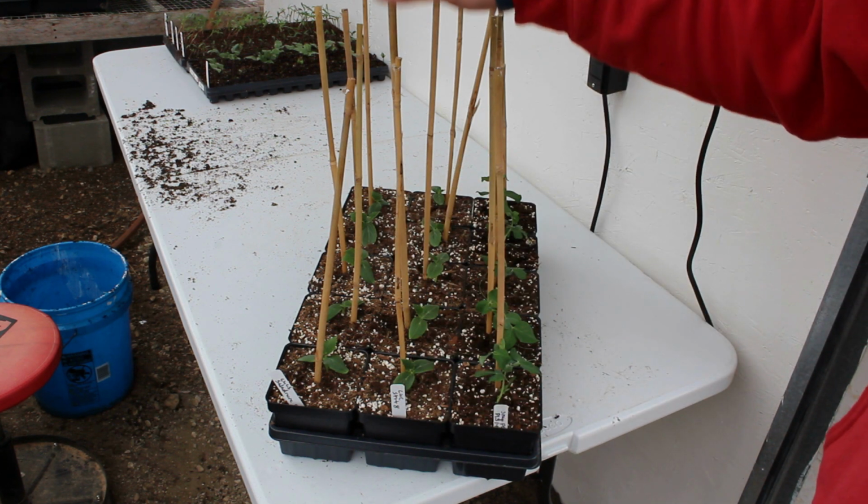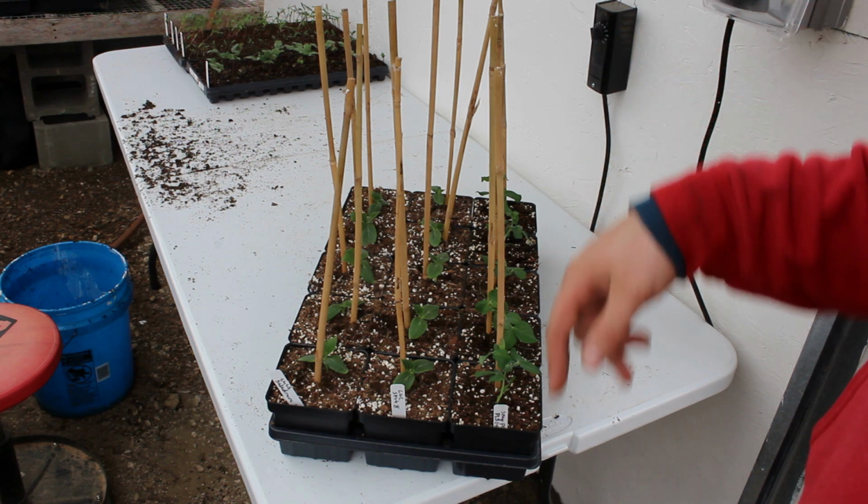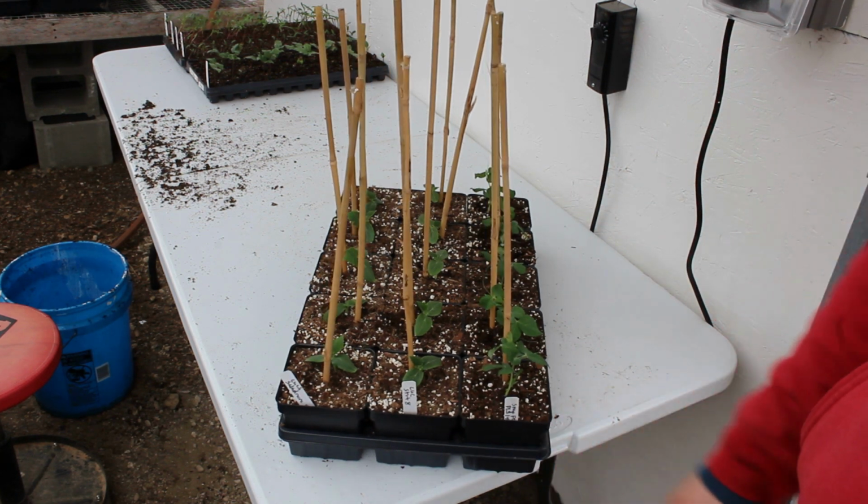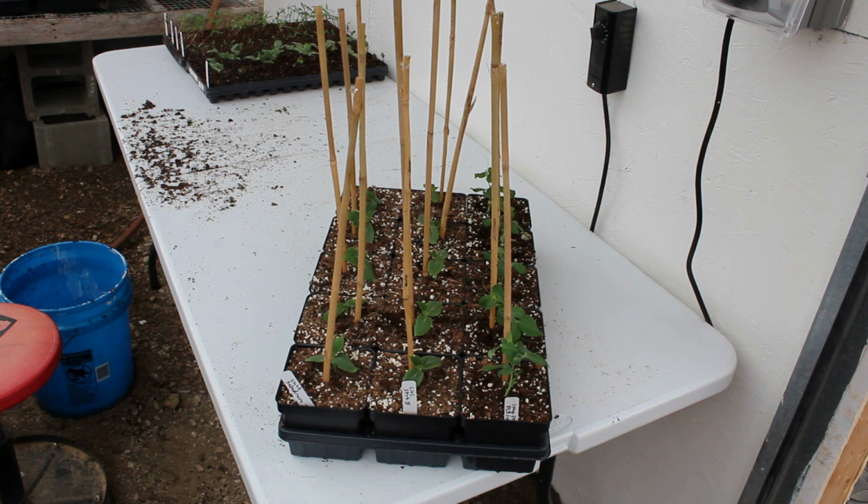You want to put these stakes in early so that the roots go around them and it adds a base, so it holds them in place a little better. We'll give these a little shot of water, and then they'll be added to the greenhouse. It's just a little bit of fun or experiment for the year to see how early we can start some stuff.